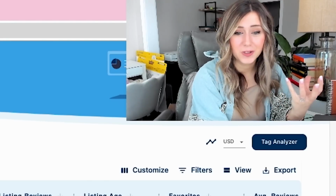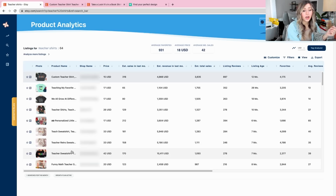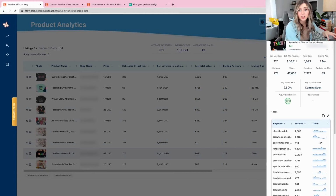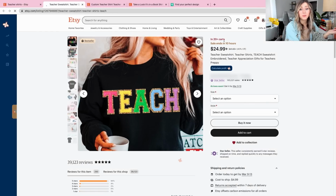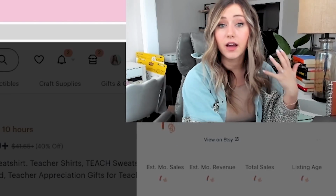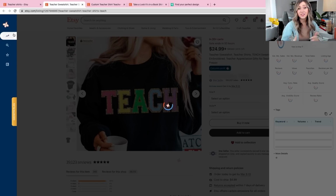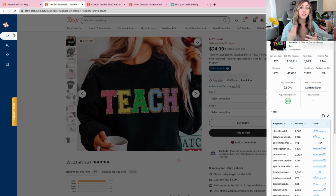I feel like I'm getting annoying here talking about this, but this teacher sweatshirt that's 7 months old already has 10,000 sales. If I pull this up here, we can see 20 plus added to cart. Again, this is a new listing. So newer listings do rank a lot of the times over older listings. So when I say to do a niche that is already quite saturated, that's never a bad thing, because if you bring a design that's different than the rest, you can still really trend in the teaching niche by itself.